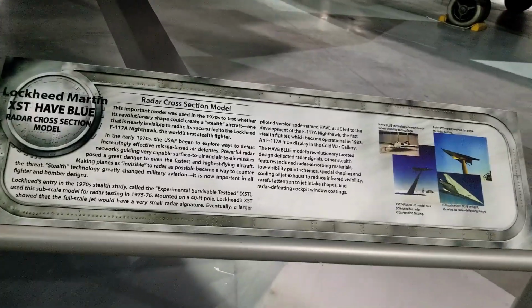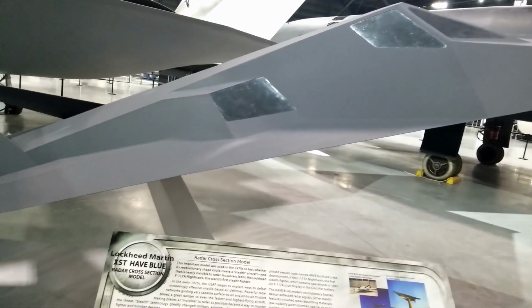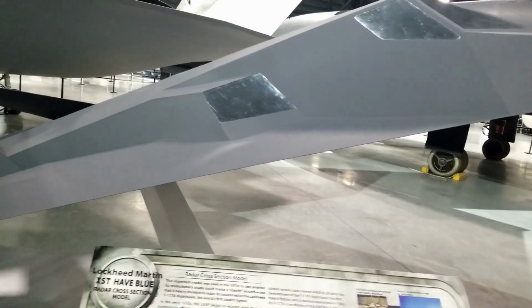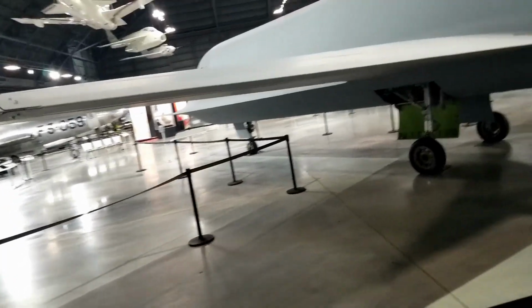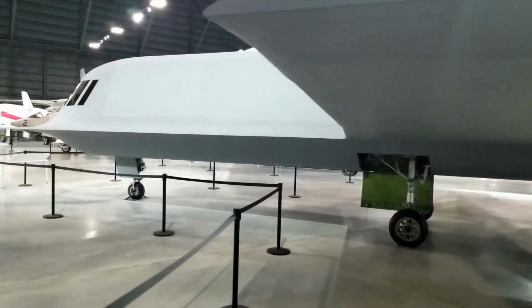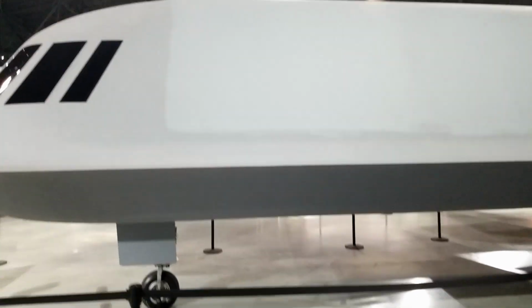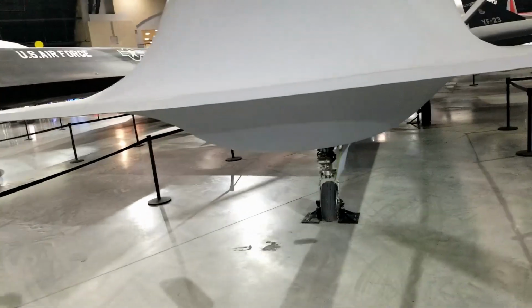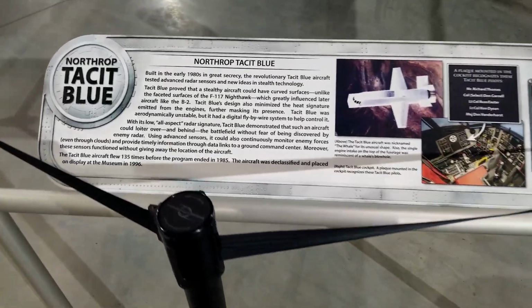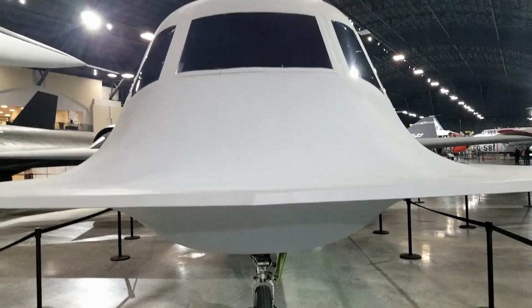Back to some more experimental planes here. This is a model of the Have Blue, and this is what they used to test the radar signature. And then this guy here is Tactic Blue. And this was used also for the radar cross section, but this one flew.